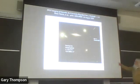Another interesting thing, to me at least, is the high redshift identification of an individual star, which has been dubbed Arundel, not because of J.R.R. Tolkien's use of the word, but because it's an old English word that he borrowed that basically means something like star. I don't remember what it means.